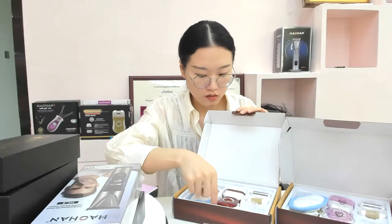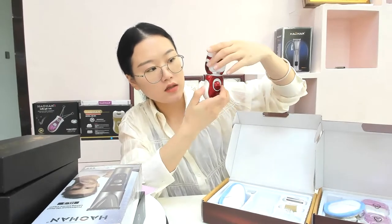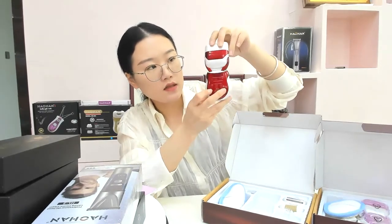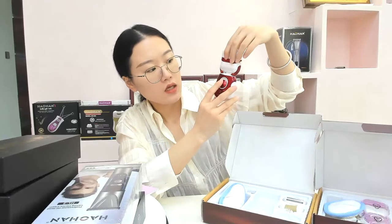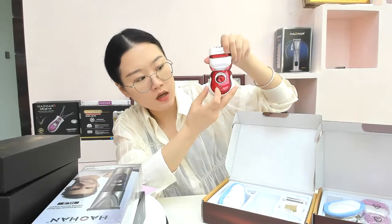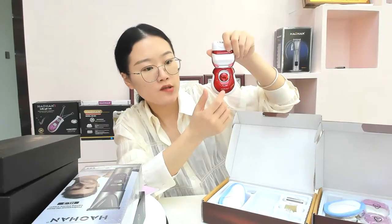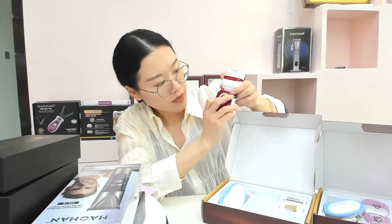Let's introduce this red one. You can see this is red and white. Here is the switch. And you can see here comes this logo, HAOHAN. We can also help you to print your logo here. Let's open it.